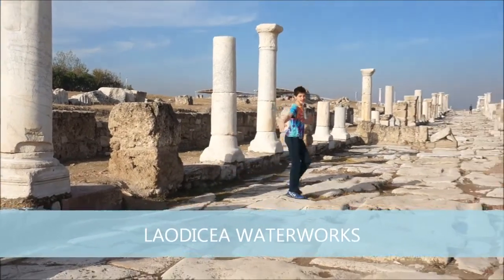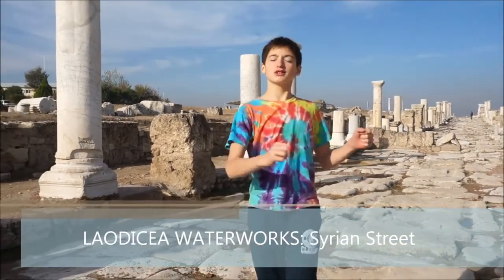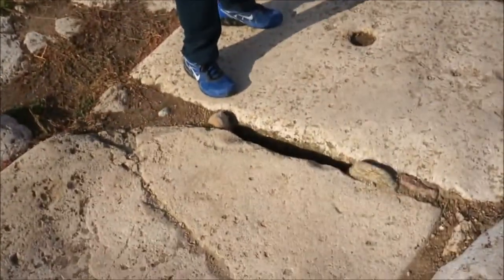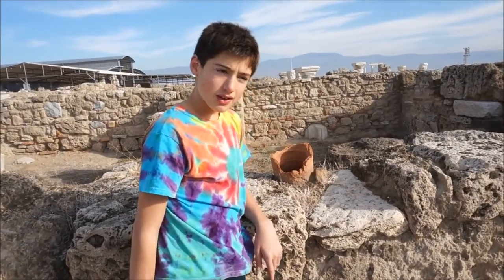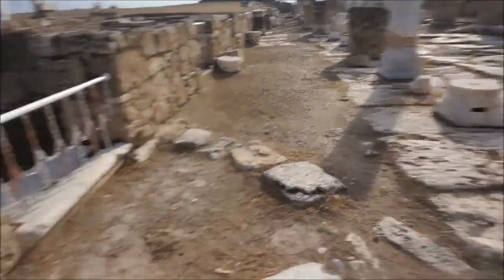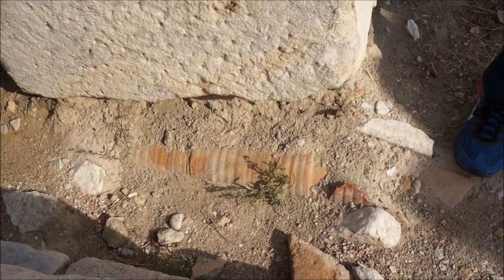This street you see here is called the Syrian Street. And under this street, there is lots of sewage pipes. For example, look down this hole. It's open, and maybe if I stick my hand, no. This pipe here is really close to the road, meaning there was a sewage there. And this pipe is probably from the upstairs of a room for sewage. And here is another clay sewage pipe.